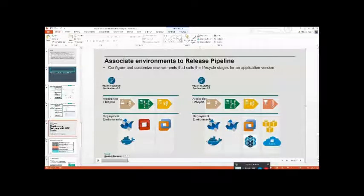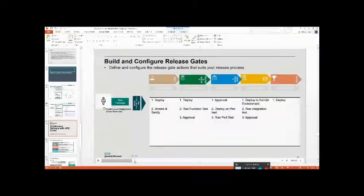And the third critical element is having an ability to configure your release gates. First, you have release lifecycle stages, and now you have the environments that are supporting those lifecycle stages.